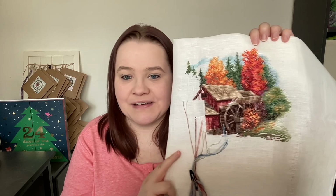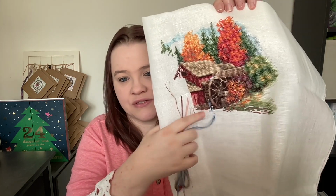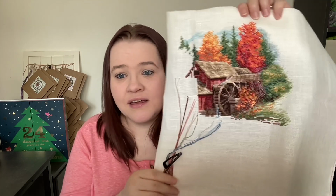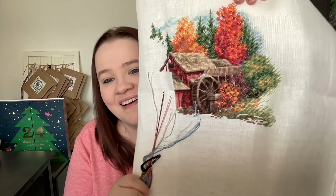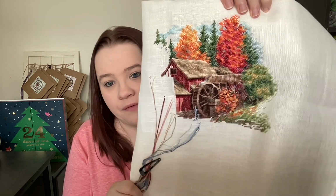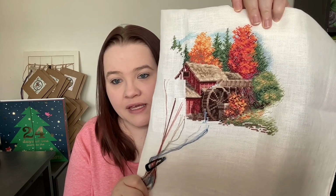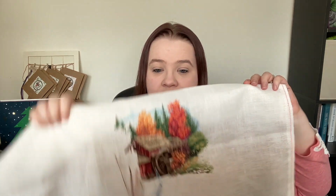I remembered to use my size 26 needle because these Dimensions kits call for 4, 5, 6 strands sometimes. Some of the blues are in 6 strands, which is intense. Even using the bigger needle, it's kind of hard to thread that. And I have a needle threader, and it was still complicated. But anyway, that's where I got to with Glory of Autumn, and I will insert some before and after so you guys can see the progress that I made.